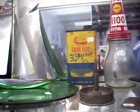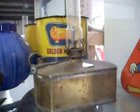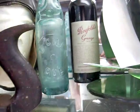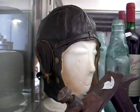Rover teapot. Love the deco yacht on the green mirrored base, is nice. Golden Fleece tins, trencher, Melrose, little VR, oil lamp. I like the little Donald Duck tin. Golden Fleece over the back. What else have we got? A nice carpenter's plane. Penfolds Grange '94. Nice old cod bottle. Pretty cool little leather. World War II 1944 Australian made pilot's helmet.